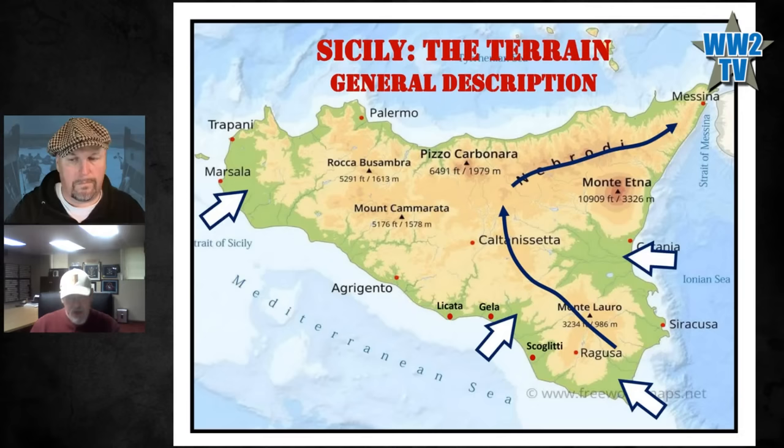The last thing I would mention is forests. Now, many of your listeners are familiar with places like the Hurtgen Forest, dense forest, just tough to get through, and definitely not tank country. You're not going to find that in Sicily. Very, very few dense forests, certainly not much in the area that we're talking about here.